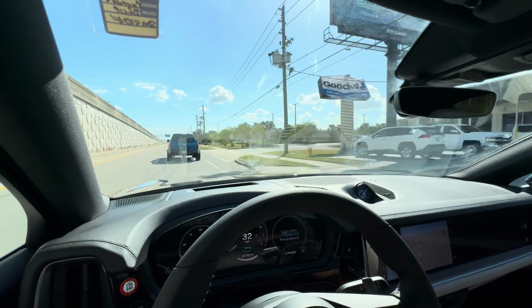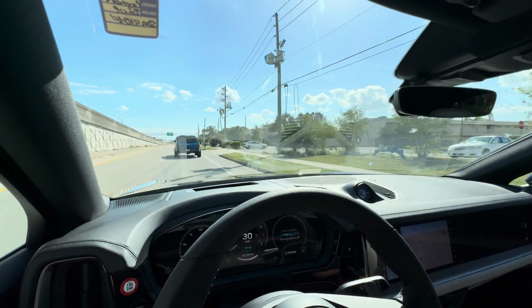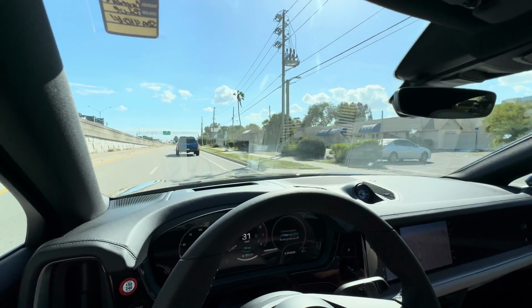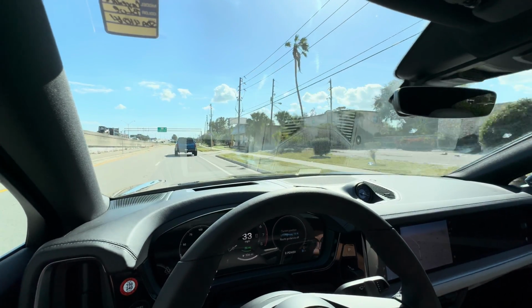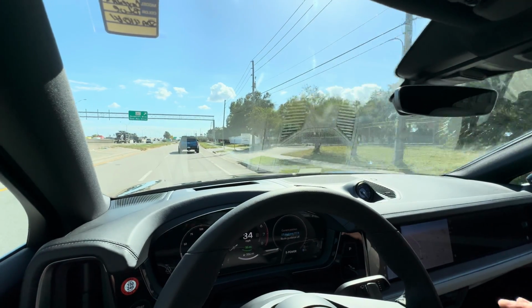If you're a gas motor guy like me, I recommend sticking to the S. You can put an aftermarket exhaust in that thing. It's going to be unreal the way it sounds. You can, from the box, get the more aggressive V8 version of this car by going for the GTS, or of course a Turbo GT. That's a whole different level of vehicle.